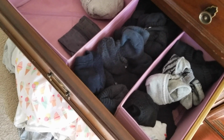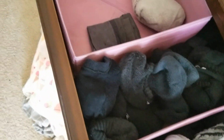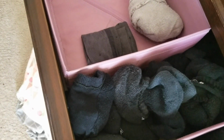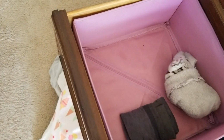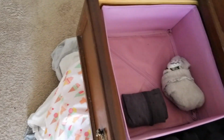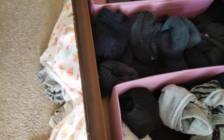This is my sock drawer. These are all really short, small socks. These are middle-sized socks in a sense. I don't know how to describe it. And then this is where I keep all my really long socks. So these are going to mostly be going in here, and I'm going to take these super short socks out because I don't need them in here, let's be honest.